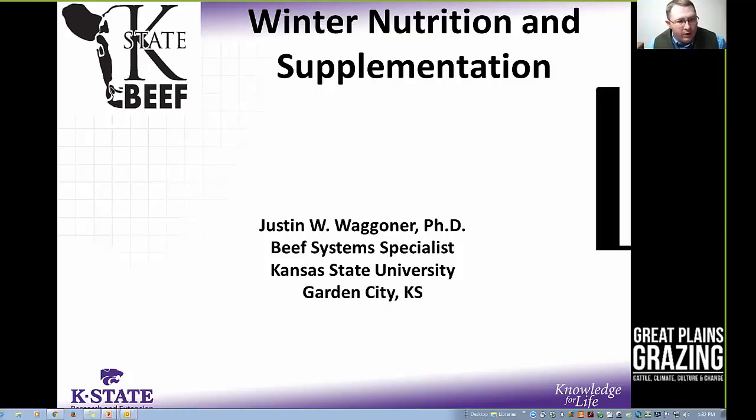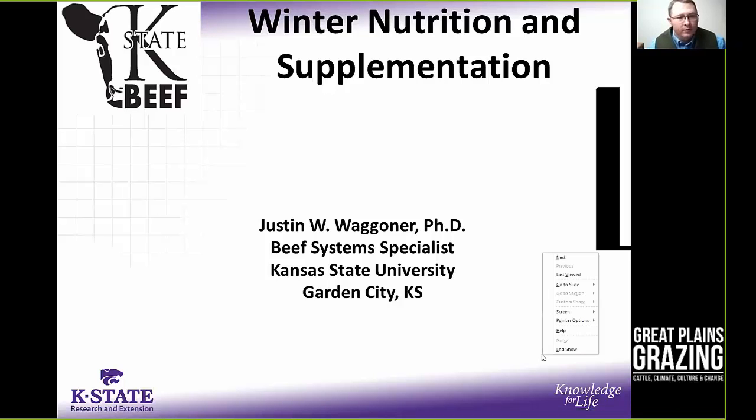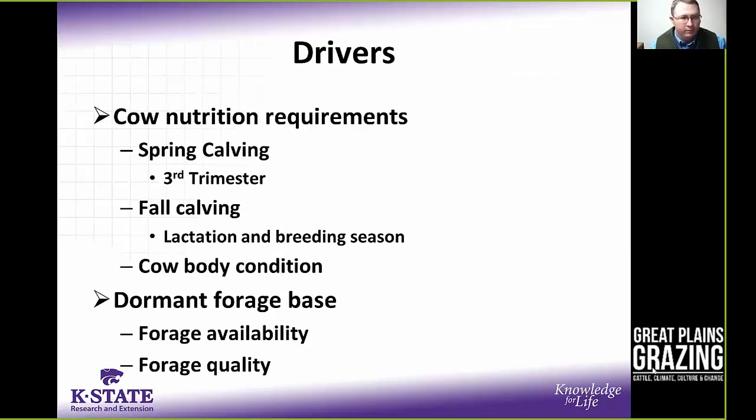And with that, there's lots of different approaches to this, especially as we start to talk about energy and protein. And there really isn't what I would call a one-size-fits-all approach to supplementation, even though a lot of times that's the approach we tend to take from a production standpoint. So the first thing that we have to do is really understand what are some of the drivers in building a winter nutrition and a supplementation program.